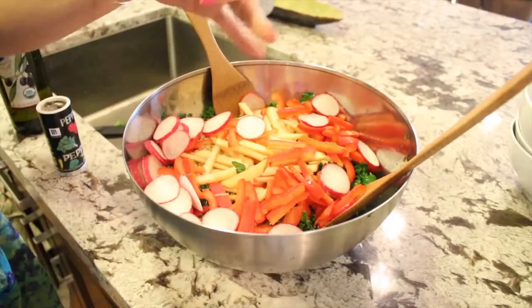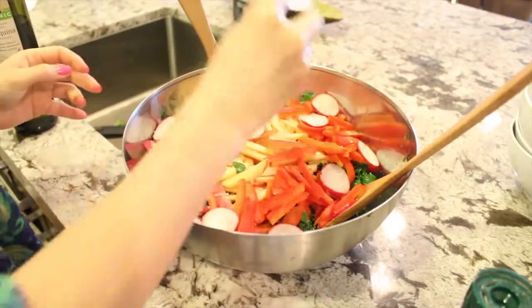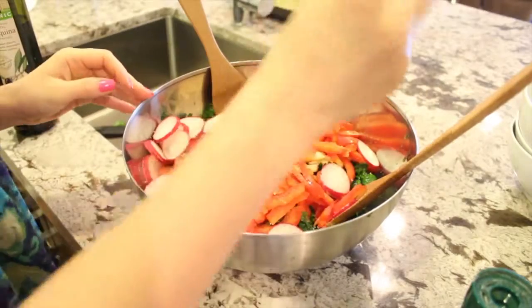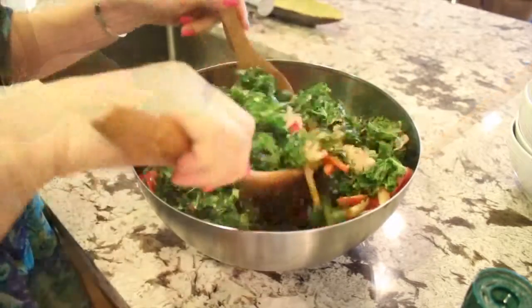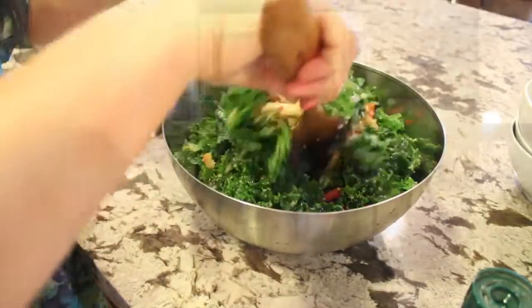Okay, so now all the ingredients are in there, and all we need to do is just add our dressing. So I'm gonna add a little bit more salt, and we're gonna just add some black pepper. Obviously do this to taste, whatever you prefer. So we're gonna give it a nice mix and make sure that all of the ingredients are well incorporated. All right, you guys, now we're ready to plate.